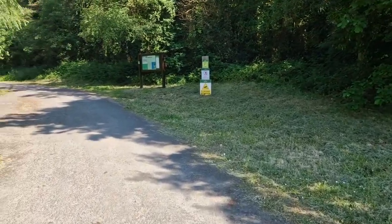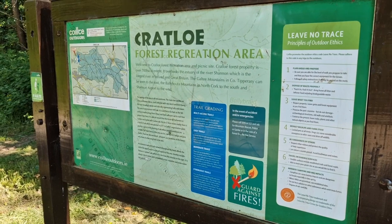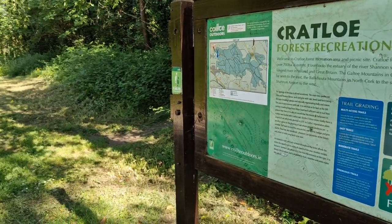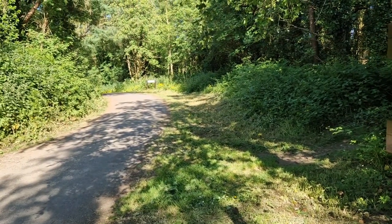Today we have travelled to Cratloe Forest Recreation Area and Picnic Site. Cratloe Forest property is over 700 acres in extent.